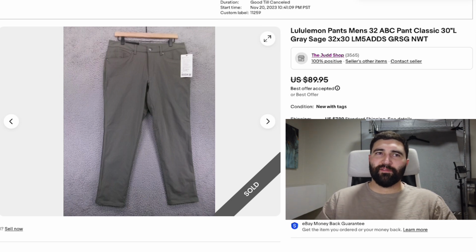So number 14 was a pair of Lululemon pants in a men's size 32-30. These were new with tags, so I paid way up for them. I think I paid $47.50. So like I said, I paid way up, and I'm not going to be making a ton on them, maybe $15 profit or so, because they sold in 22 days for a best offer of $70 plus shipping.